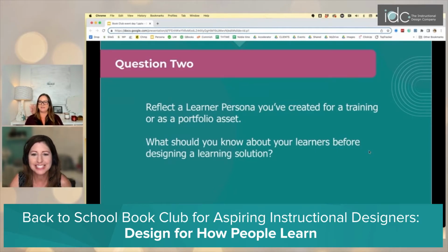Chris says exactly what they need to be able to do after the training. Yes, we need to be able to design for exactly that. Melanie says motivation. Why are they here? Why are they learning? And what is their motivation?